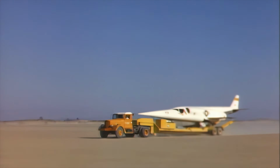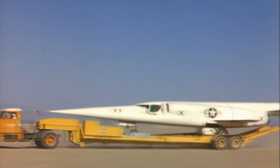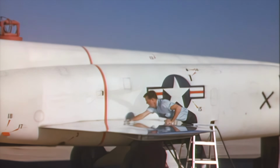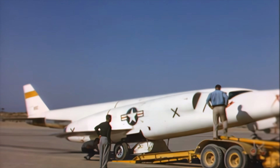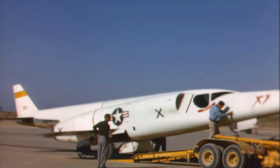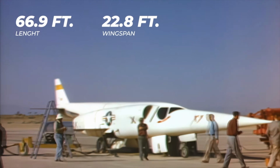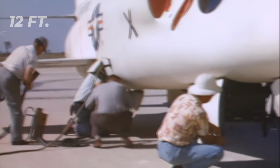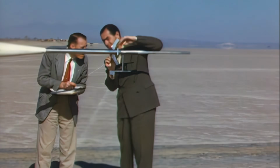The X-3 featured an unusually slender, streamlined shape, having a very long, gently tapered nose and small trapezoidal wings. At the same time, the small straight wings were designed for optimal speed at Mach 2. The aim was to create the thinnest and most slender shape possible in order to achieve low drag at supersonic speeds. It was 66 feet 9 inches long, with a wingspan of 22 feet 8¼ inches, and a height of 12 feet. Weighing 16,120 pounds, the emphasis of the X-3 was on its speed.